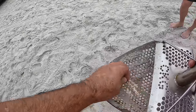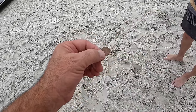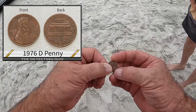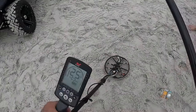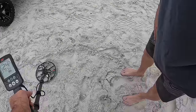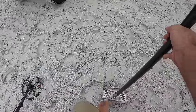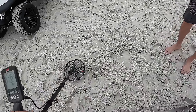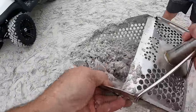Oh, no, it's a copper penny. Let's come up like a dime, too. That's going to be pre-82. Looks like a 76, so that one's copper. That's only one notch on. 25 and the notch indicator shows it's about one down. Each notch is about 1 to 2 inches. If it's on edge, it'll show like it's lower.